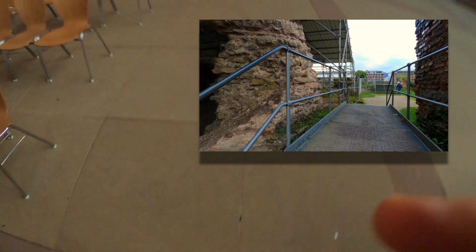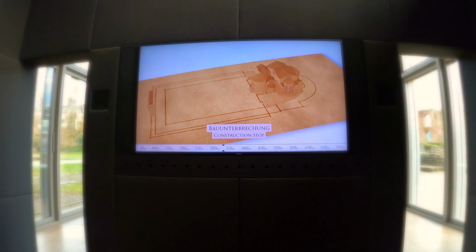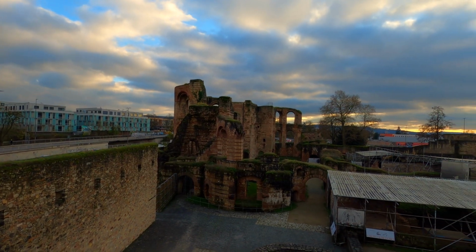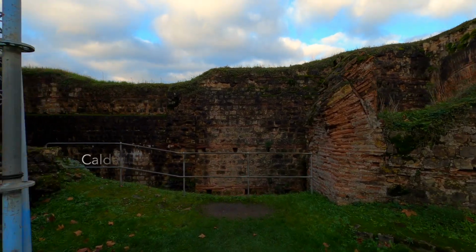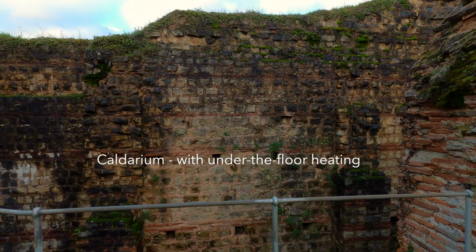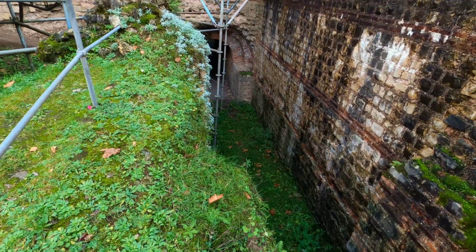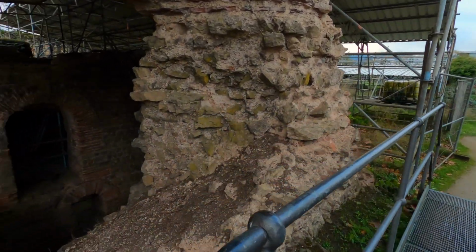Next on our list are the Imperial baths. There's an information center when you first enter to learn more about the baths and the ruins. Walking around, you can get a feel of the size of this complex. You'll learn about the cold baths, or frigidarium, as well as the hot baths, or caldarium, which had heating under the floor. You can also explore the ruins from underground.